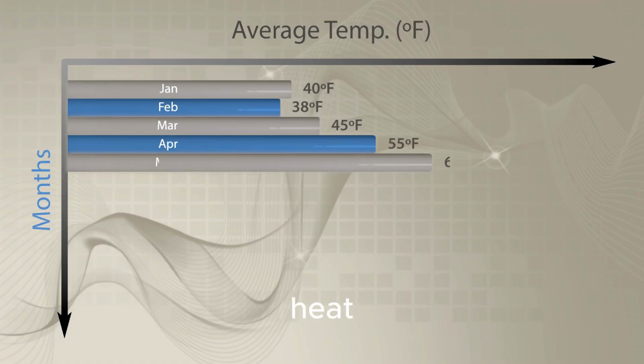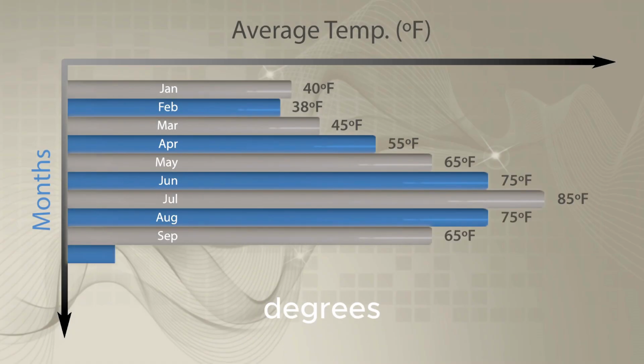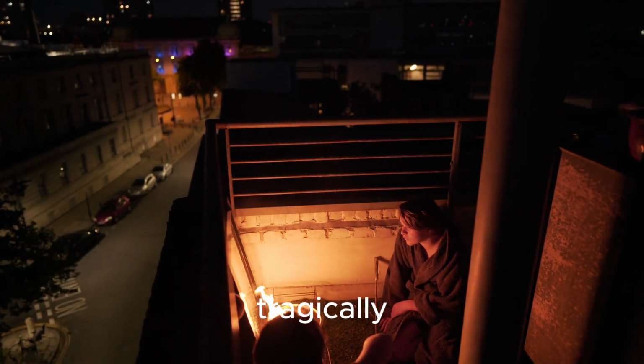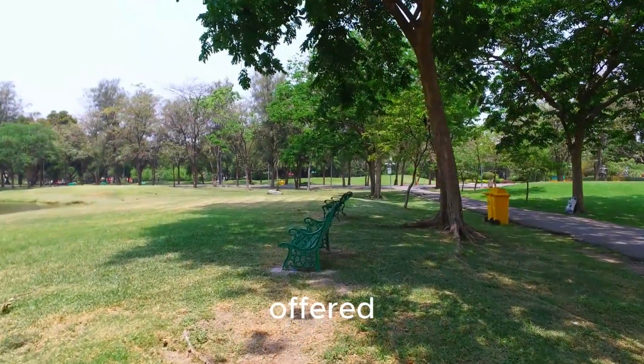During the notorious heat wave of 1896, some tenement rooms reached 120 degrees. People climbed up to rooftops to sleep in the open air, though tragically, a number fell to their deaths in the night. Public spaces also offered refuge.